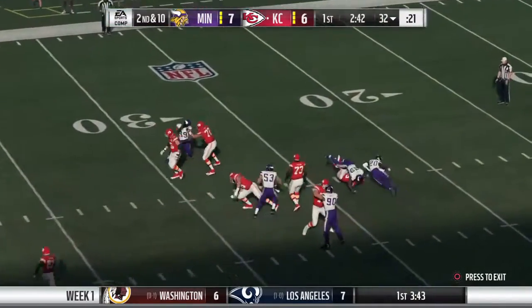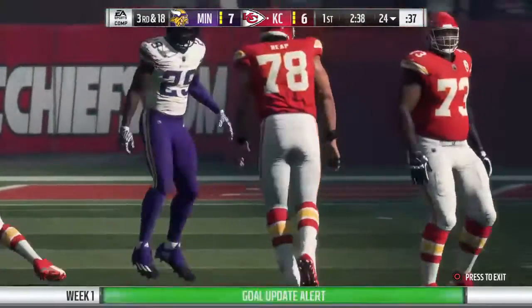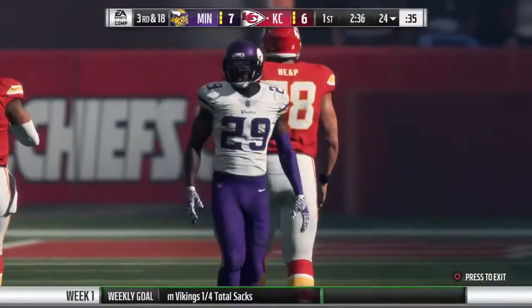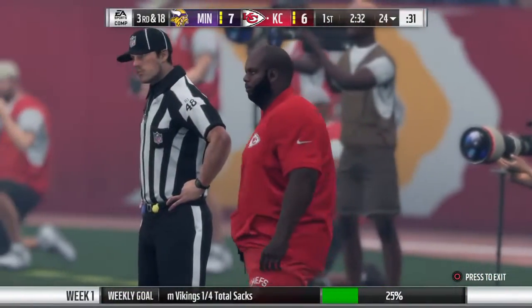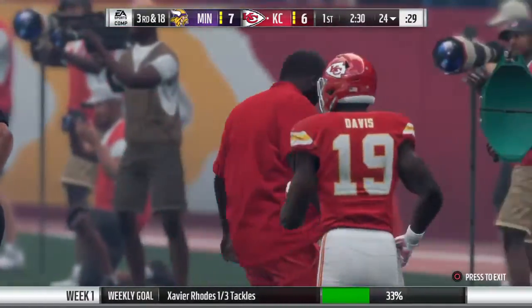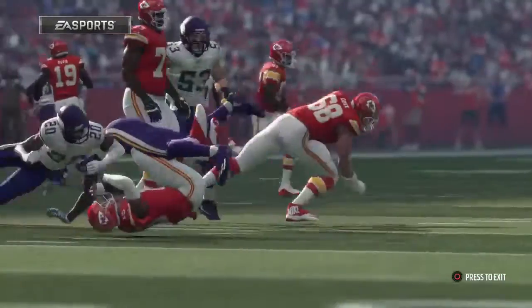Shotgun snap to Mahomes. Pressure coming from the Vikings, and they get there and bring him down. He didn't get rid of the football there, took the sack, although that's easier said than done. He can't just chuck the thing sideways into the seats. No, he really can't, because you're not afforded total protection as a quarterback.